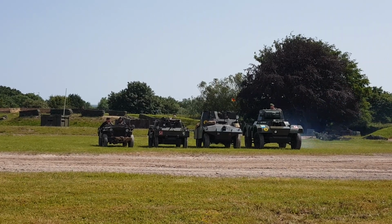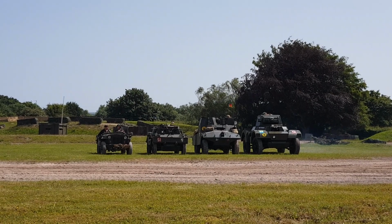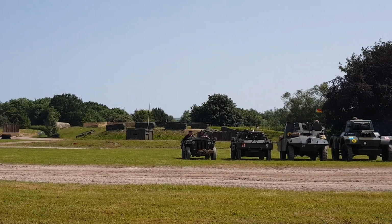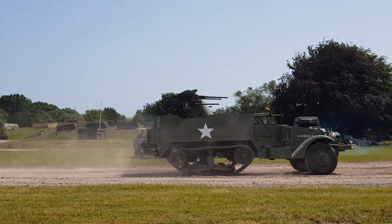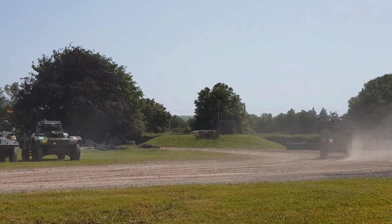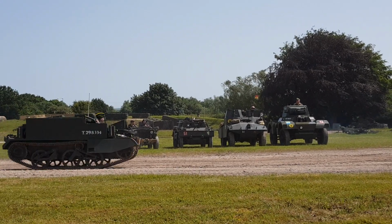This particular version is the M16, fitted with the quad Browning machine guns in the back. It was really intended as an anti-aircraft vehicle. In those days there was nothing to shoot down. Following that is the Universal Carrier. It's normally known as the Bren Carrier, but then slightly slower.